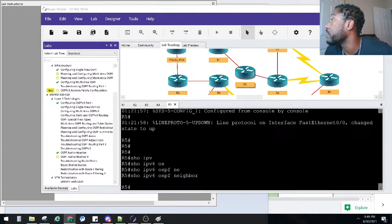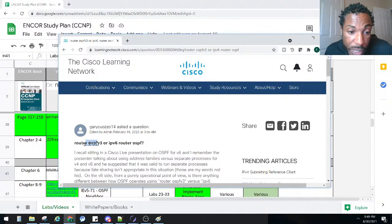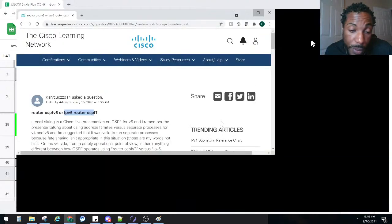So I'm reading this Cisco Learning Network here, and I'll show y'all real quick so we can do it together if y'all want to see. Router OSPFv3 or IPv6 router OSPF command, and that's exactly what I want to know, right?